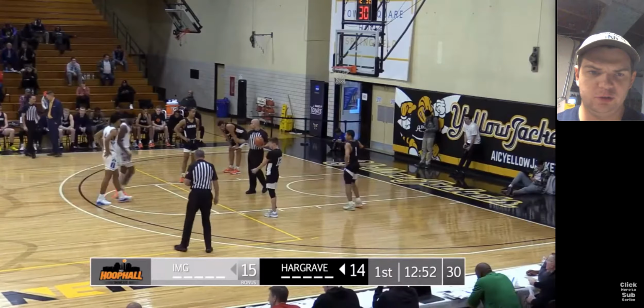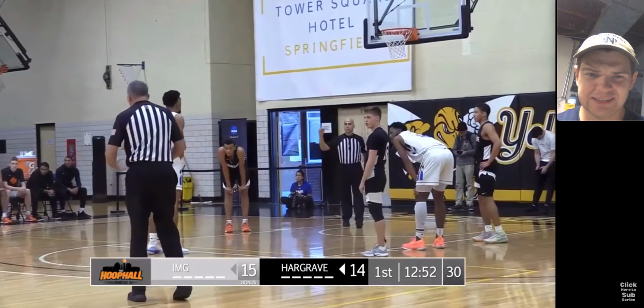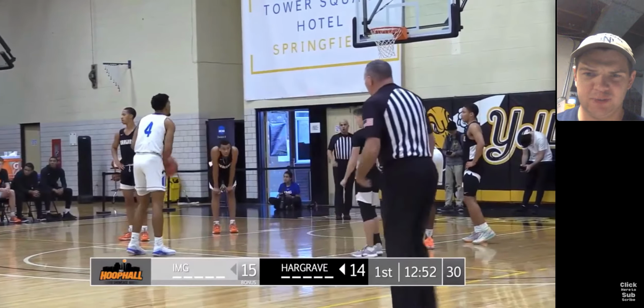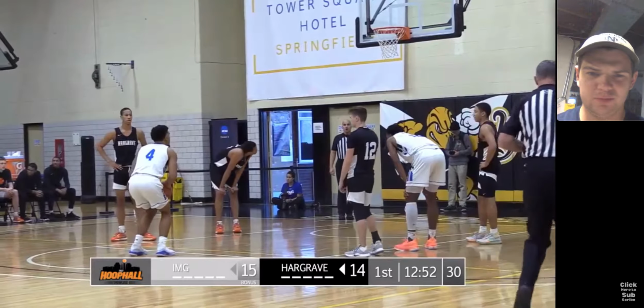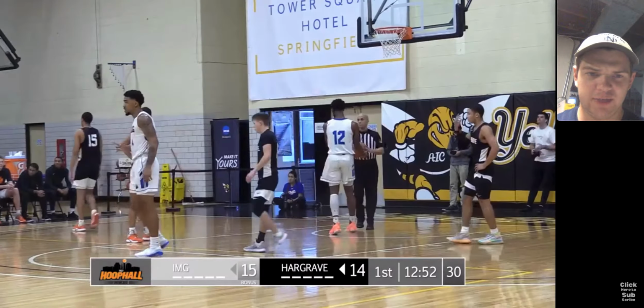And here he is going to shoot 2 free throws. Remember, he was around a 63% shooter based on his AAU stats. I'm not sure how reflective they are of his time at IMG, just because it's a very difficult process to try and find these stats. They don't publish them anywhere. Right there, he made that one.